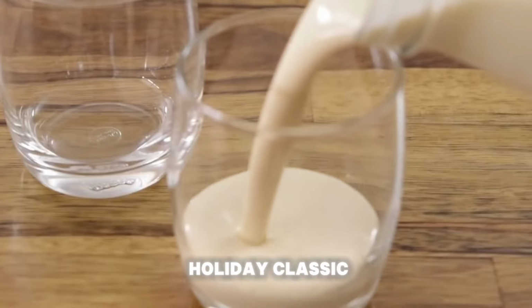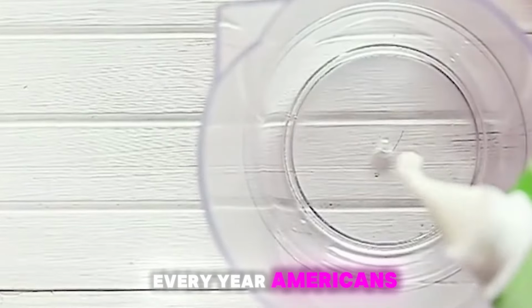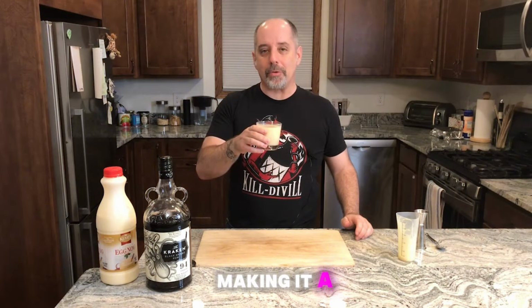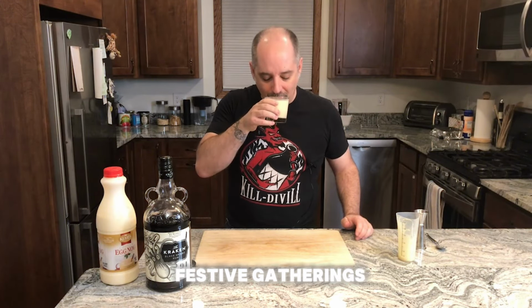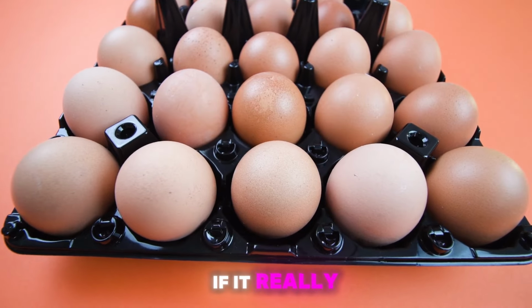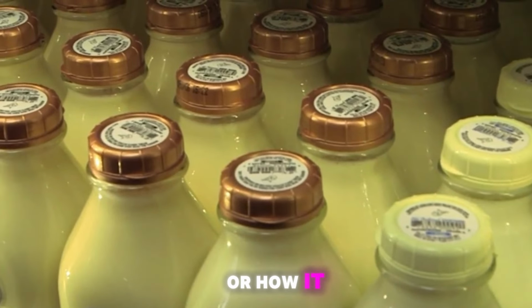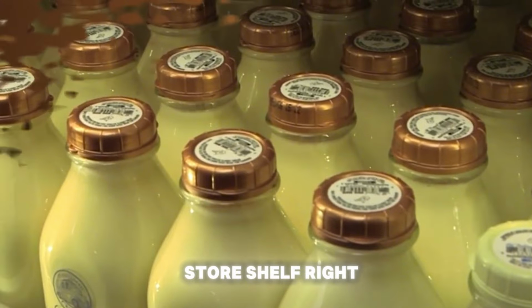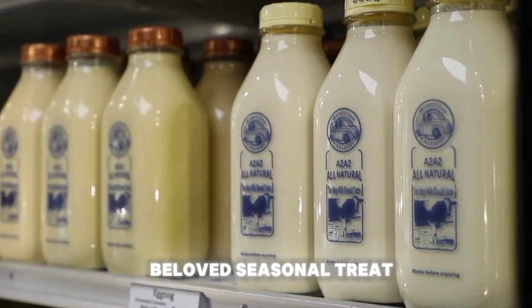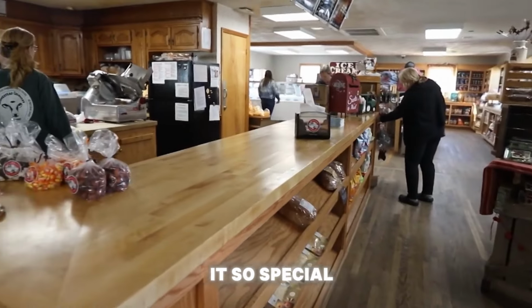Eggnog is a holiday classic, whether you sip it spiked or straight from the carton. Every year, Americans enjoy millions of gallons of this creamy drink, making it a must-have for festive gatherings. But have you ever wondered what's actually in eggnog? If it really contains eggs, or how it magically fills every store shelf right before Christmas? Let's uncover the story behind this beloved seasonal treat and what makes it so special.